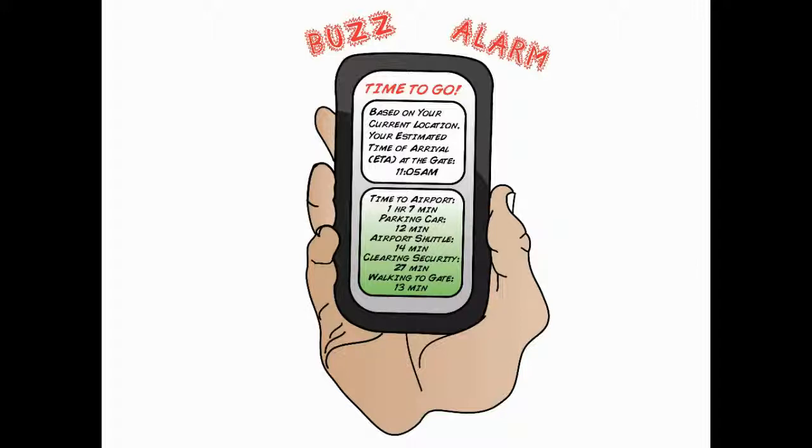There's no more nervous traveling and arriving too early just in case, to then have to sit around for hours, and no more missed flights because of excessive delays on the way to the airport or at airport security.